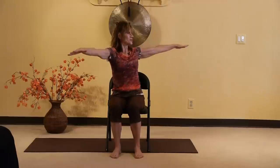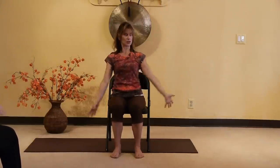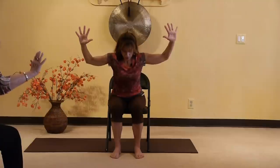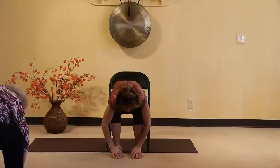Good, inhale, center. Exhale to the heart. Good, then we're going to add a little tilt. So inhale, we're up. Exhale, we'll go halfway down. Hold that belly in tight. Take your breath. Exhale, glide on down, soften the shoulders. Inhale, halfway up, open up the heart.